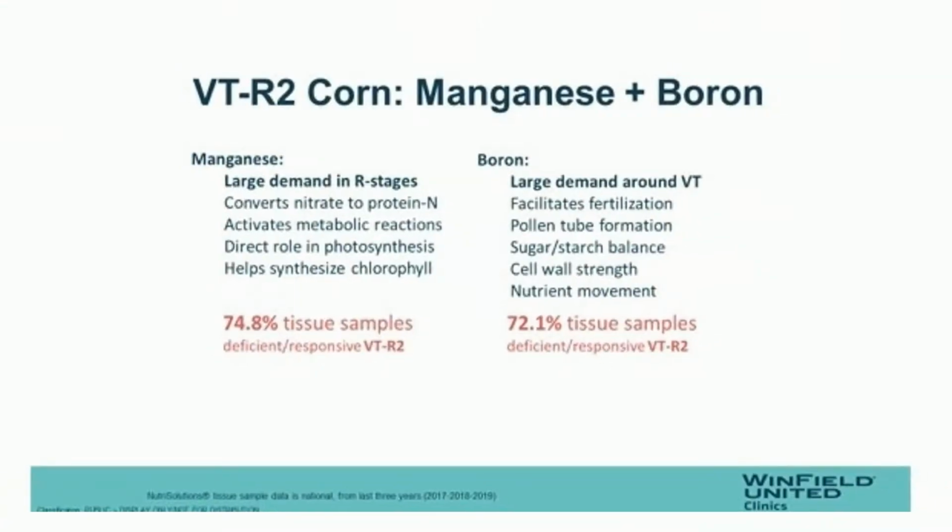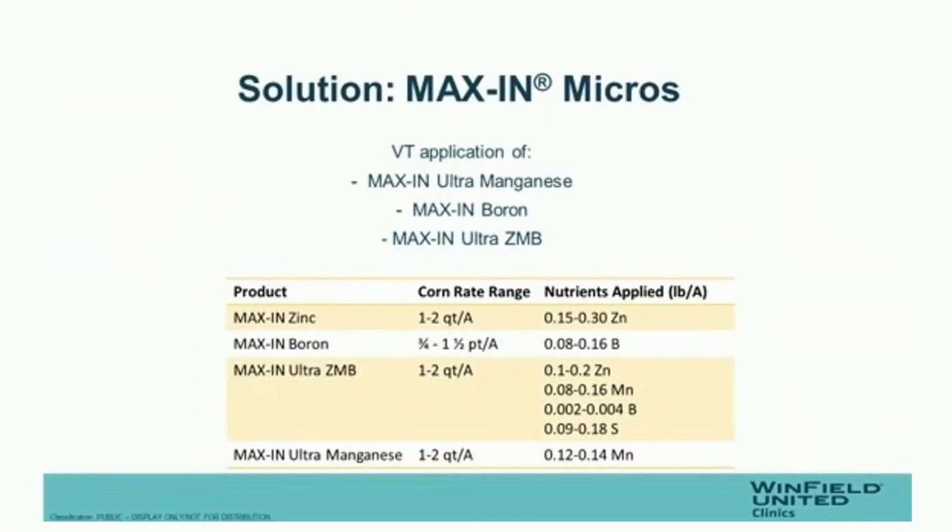Yeah, and here at Premier Ag, in conjunction with Winfield United, we have an excellent product line that gives us the ability to make those amendments. The Max-In products, Ultra Manganese and Boron, both separately or together in Ultra ZMB, give us the ability to very easily tank mix with our fungicide applications and make these micronutrient amendments in season. All three products work very well to help correct our deficiencies in both manganese and boron. And so there's flexible options in terms of what we can do to make these corrections in season for maximum productivity from our factories.